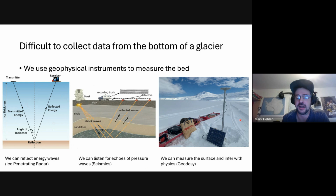Math's a little heavy. And then we can also use geodesy, which is where we're going to use high precision GNSS, GPS for the layman, to basically map to like millimeter accuracy where things are and remeasure them to figure out where they move to, and then use physics to infer backwards over this.